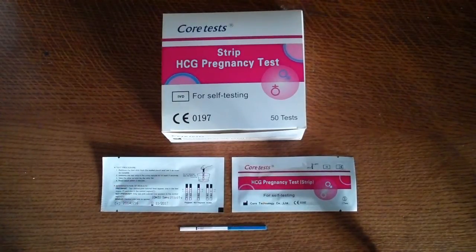They do have the advantage of detecting a developing pregnancy 3 to 4 days before the standard 25 MIU, which is the traditional cutoff for HCG in urine, which would be a standard pregnancy test cassette or strip or midstream format. Ultra tests therefore will detect pregnancy 2 to 3 days before a standard 25 MIU test will do so.